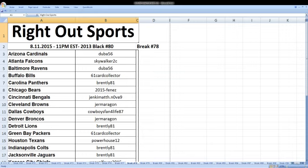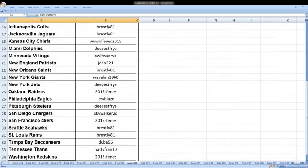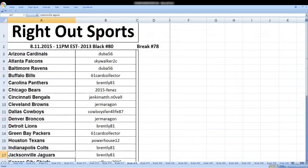Dubba 56, Skywalker, 61 card collector Brentley, 2015 Fens, Jeremaragon Cowboys fan, Brentley 61 card collector, Powerhouse always with those Texans. Oh man, if these guys just had a good quarterback, you'd be good to go. And you're not. The only team that's tough in your division is freaking the Colts. West Virginia Joho, Deepest Fry, Skywalker, Natty Fran. Jaguars may be good in a few years, but no time soon, I don't think. That's just my opinion, though. I could be wrong.